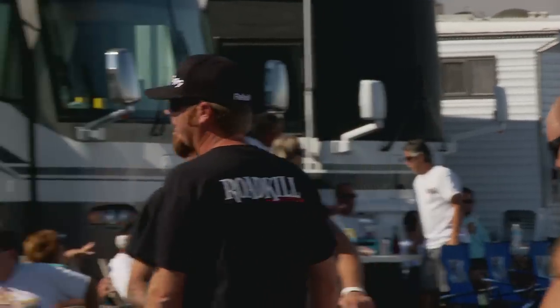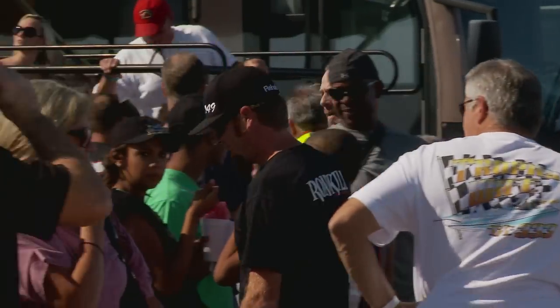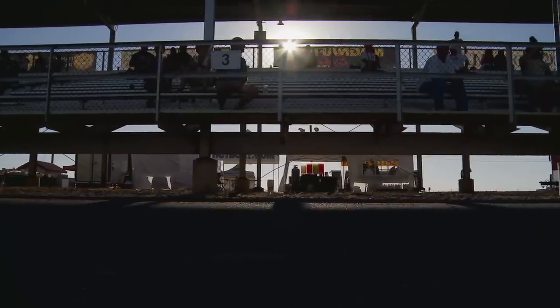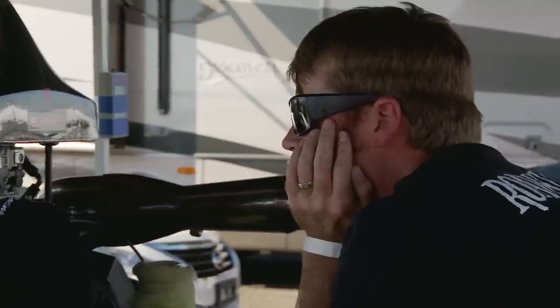Throw some tools now. Shit. It ran an 8.998 second pass. That's ridiculous. I had a long walk of shame back to the pits after that scoreboard lit up.